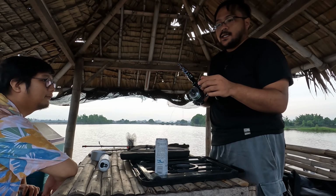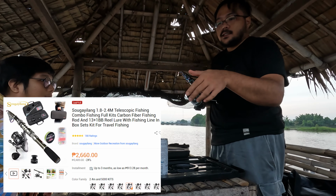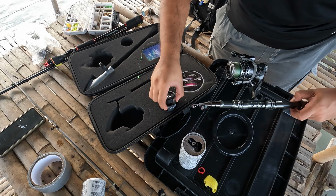This is the new Sougayilang. We're gonna test it out. It's a real cheap rod, but the build quality in this is really nice, if I may say so myself. Sougayilang. Am I even reading it right? I think so. It's Chinese.